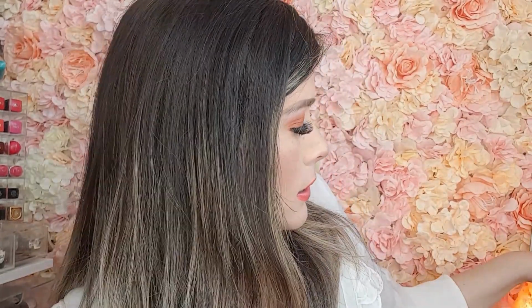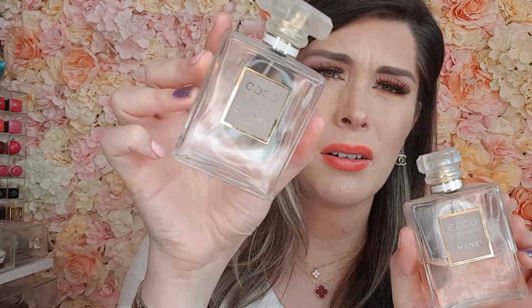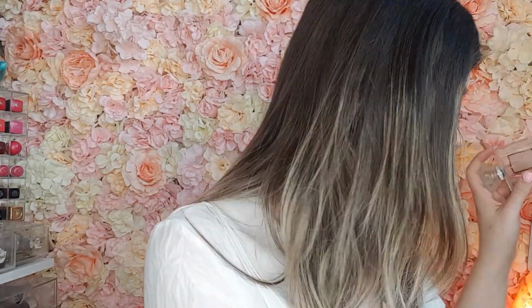And next, I have 2 of these as well. This is half full. I don't know. This is empty. I don't know why I still have this. Maybe I should get rid. But this is Coco Mademoiselle. And this is obviously OG and everybody knows what this is. So this is Coco Mademoiselle. And, oh, one more. I thought we were done. But no, the next one, it's a bit dirty, is Armani Code Satin. This is so sexy.